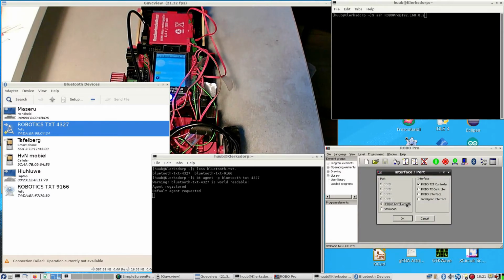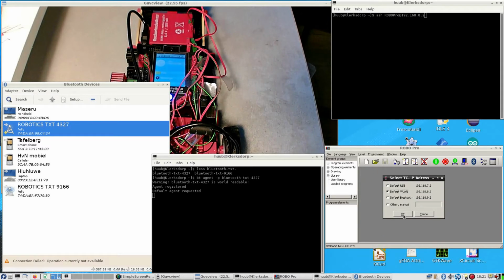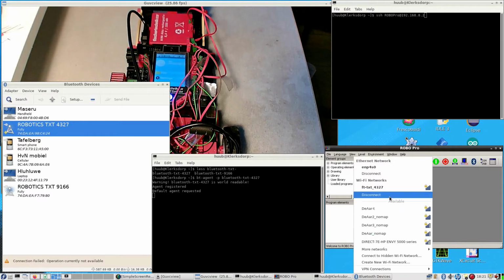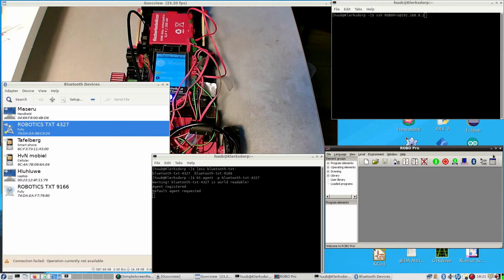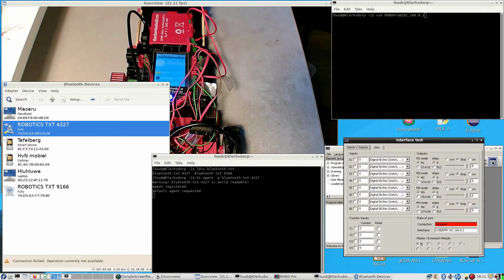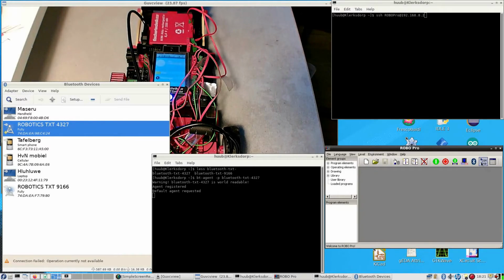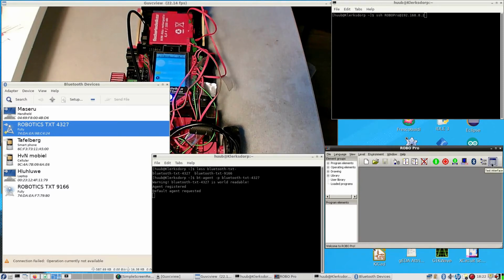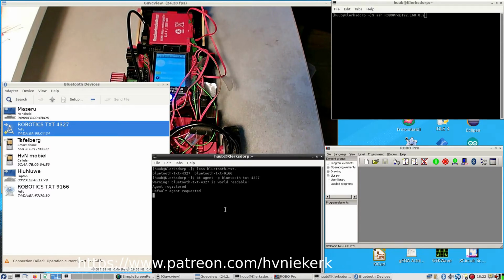If I change this to Wi-Fi, assuming that Wi-Fi has a connection here. Yeah, it does. Okay. And now it connects. This is what I want. So why does it not connect using Bluetooth? Do I miss something? I'm absolutely not sure.